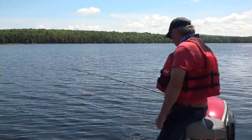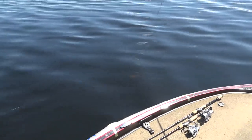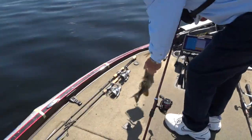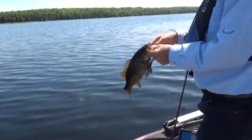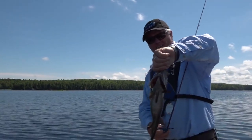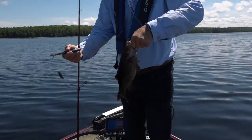Well, not bad size. No, he's not bad. There he is. There we go, Mr. Smallmouth. They're all fat though. Look at how fat their bellies are on these guys. They're all eating good.